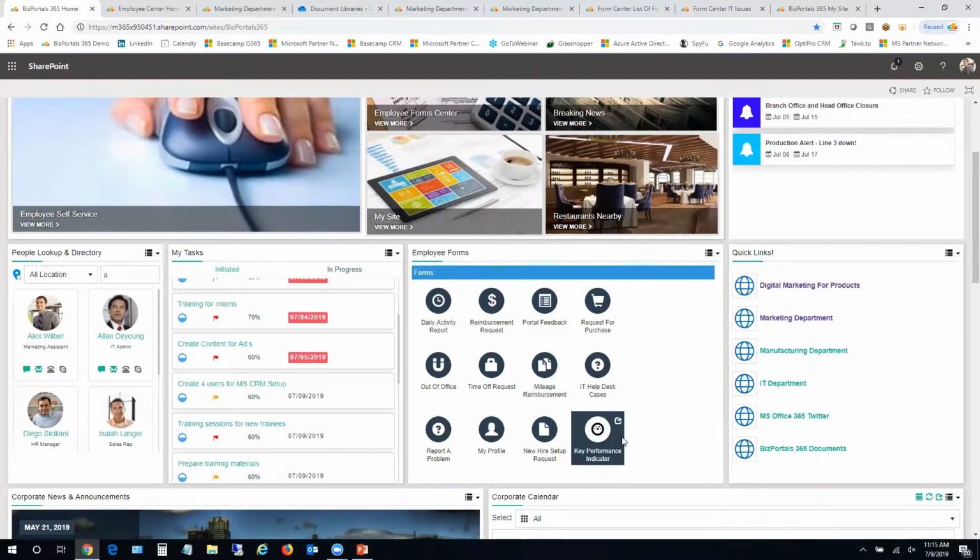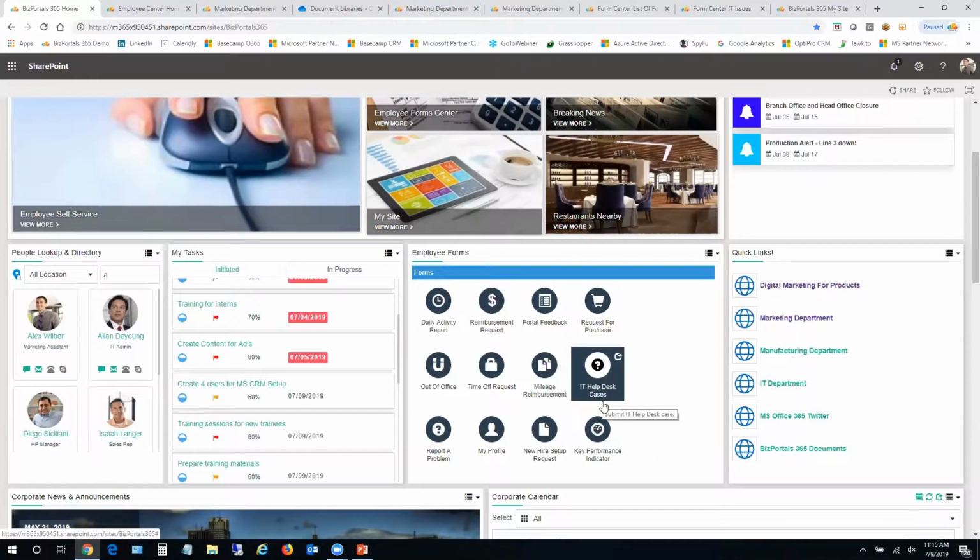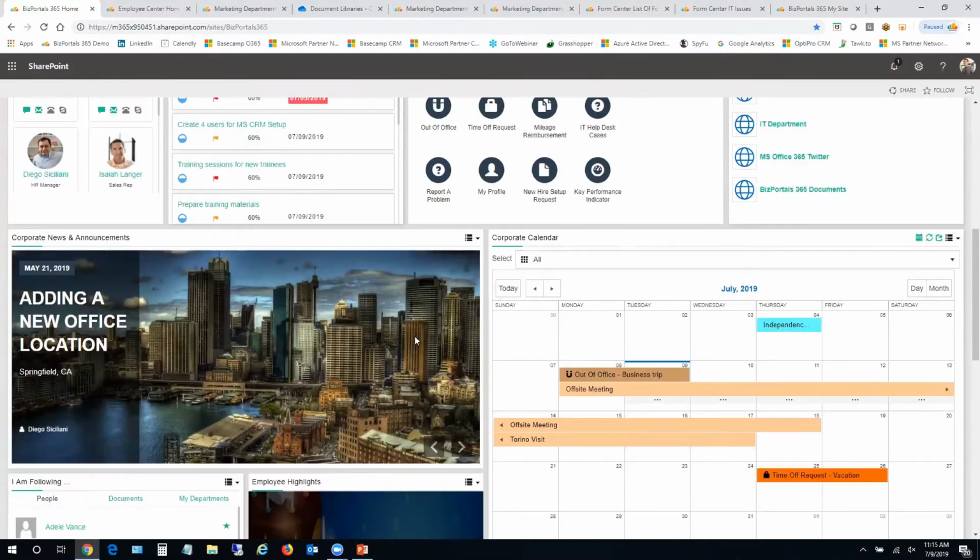We have forms. Again, 8 to 12 forms out of the box that we provide, including time off, IT help desk, and some reimbursement forms. Again, we can work with you and customize these forms. And then you have some quick links you can provide for all your employees. Right here, you have news and announcements. As you can see, this is similar to the bulletin board, except that it has an image here.